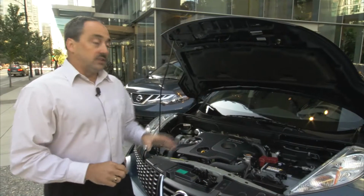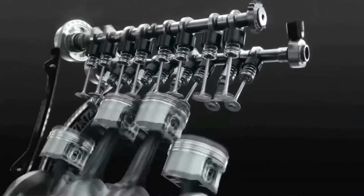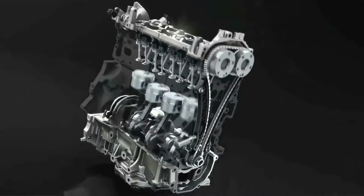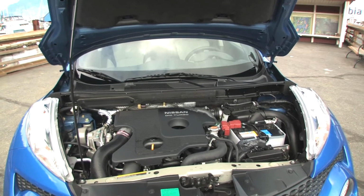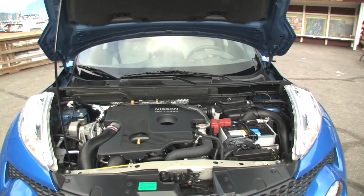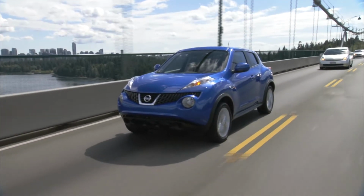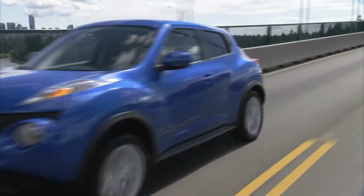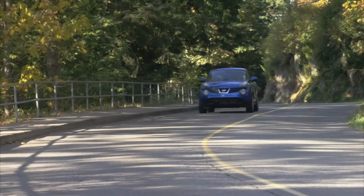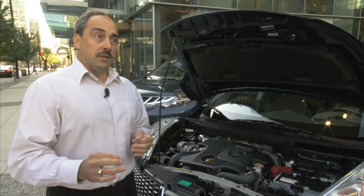This power plant is a 1.6 liter aluminum alloy direct injection 4-cylinder engine. It produces 188 horsepower, 177 pound-feet of torque. But the beauty of it, you have large 4-cylinder, 2.5, 2.8 liter kind of performance with fuel-sipping characteristics. The front-wheel drive CVT version of this vehicle gets 27 city, 32 highway. So great performance and great fuel economy at the same time.